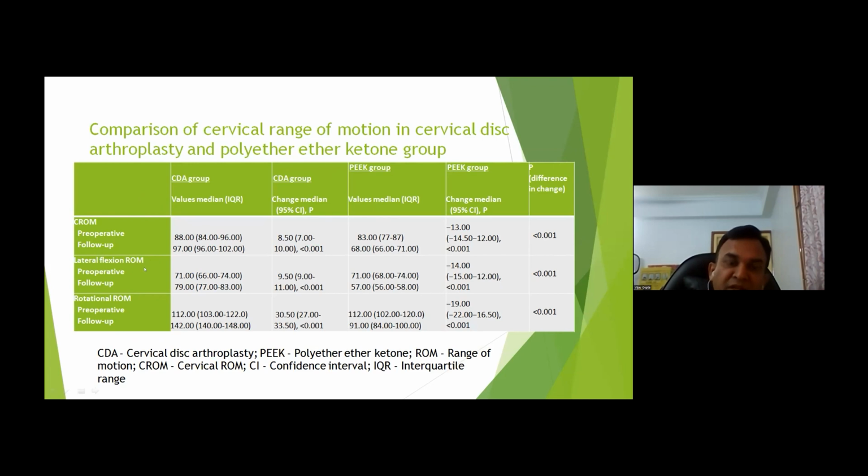Same, we can appreciate in lateral flexion it went from 71 to 79, and rotational from 112 to 142, while in the PEEK group it went from 71 to 57, a decrease, and in rotational ROM from 112 to 91. It means in the CDA group the overall cervical range of motion, lateral flexion, and rotational ROM improved, while in the PEEK group they decreased. These differences were significant.